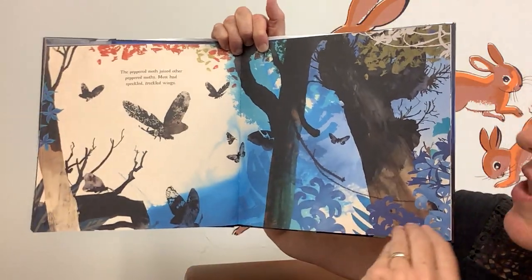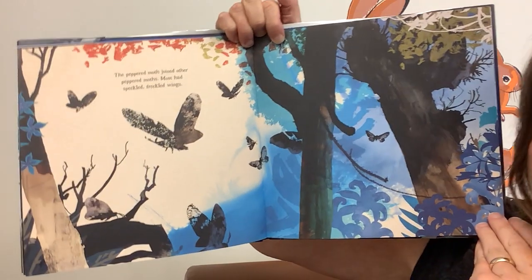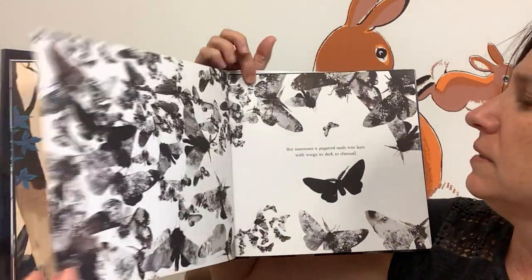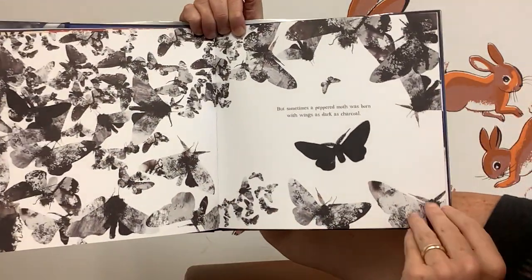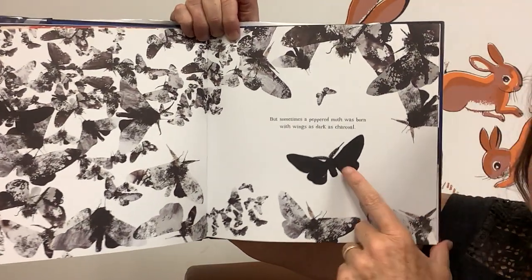The peppered moth joined other peppered moths. Most had speckled, freckled wings. But sometimes a peppered moth was born with wings as dark as charcoal.